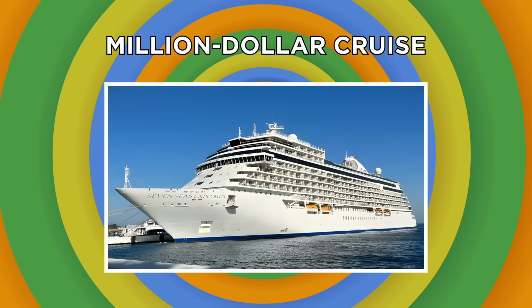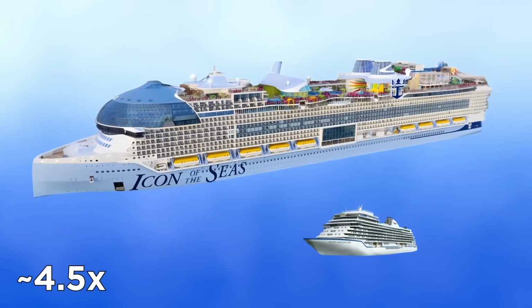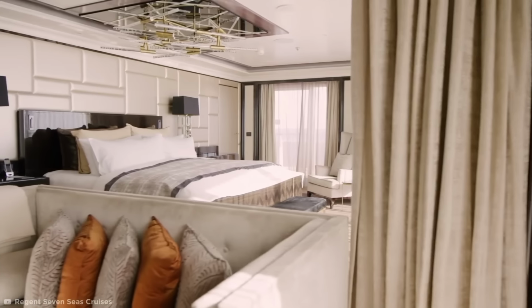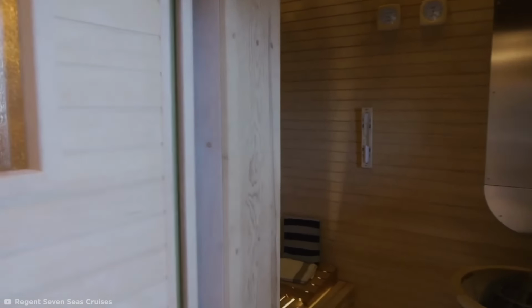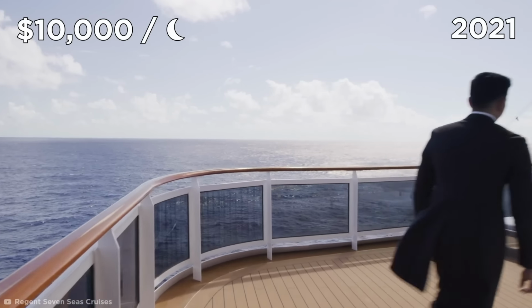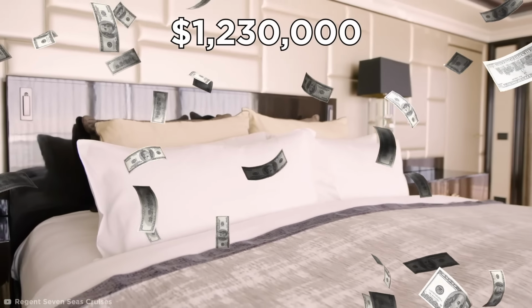$1 Million Cruise. Now that we've traveled on the largest cruise ships, let's move on to the most expensive. The 55,000 gross ton Regent Seven Seas Explorer is around 4.5 times smaller than the Icon of the Seas, but it's arguably the most luxurious cruise ship ever built, and the proof is in its fanciest room, the Regent Suite. The 4,000 square foot room has 2 paintings by Picasso, a bar, and the first private sauna on a cruise ship. It costs $10,000 per night, and in 2021, the ship offered a 123-night cruise around Dubai, New Zealand, and Tokyo. So staying in the Regent Suite cost an eye-watering $1.23 million.